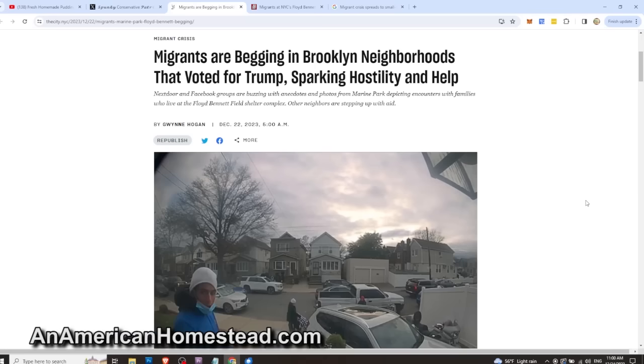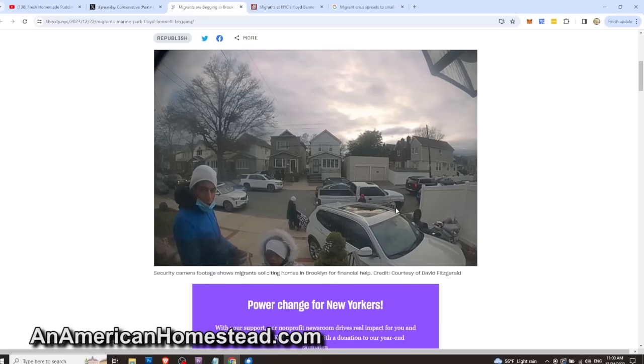Okay, with that out of the way, let's take you into a few articles. Over here in Brooklyn, it says migrants are begging Brooklyn neighborhoods that voted for Trump, sparking hostility and asking for help. So they're going door to door, asking for handouts, food, cash, whatever they can get from residents. They're being placed at a stadium in the area, but they're going miles away into different neighborhoods asking for help, just going door to door, knocking. And guys, when this stuff happens, you're basically going to see an increase in crime. If they're not given what they want, sometimes you're going to encounter individuals who will take what they want.